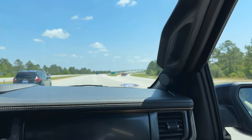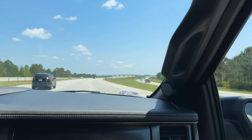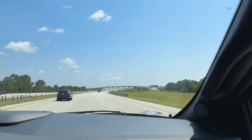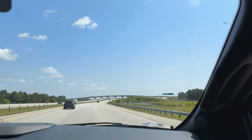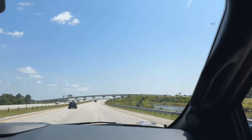So North Myrtle Beach, 22 East. This big interchange. Again, you can see there's still not a lot of traffic here. It's a Saturday morning at 11:46 a.m. It's a beautiful weekend, 82 degrees. Great way to get around.